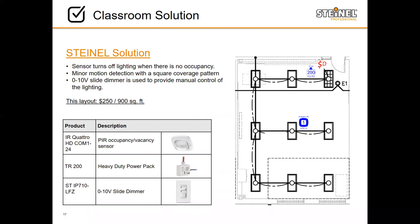We find that most contractors prefer to work in low voltage as much as possible. But yeah, you could absolutely put the line voltage version in here as well.